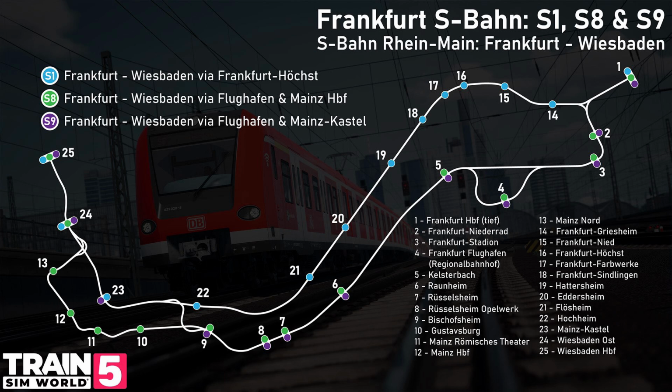For further operational interest, AI traffic simulating other lines such as the S7, S2, S3, S4, S5 and S6 is also in the game as AI only, so it's going to be a very, very busy traffic pattern, that's for sure. And lastly, lines such as S8 and S9 are some which run a full 24/7 timetable, offering a full-length run at all hours of the day and night.